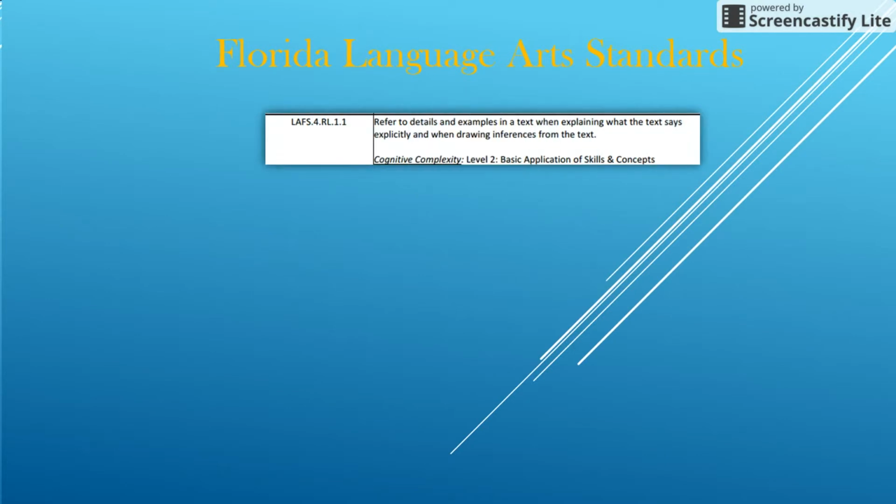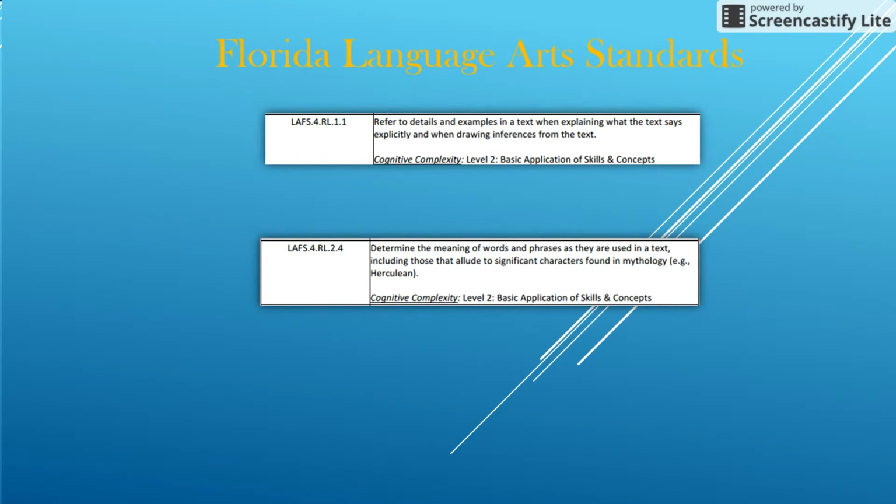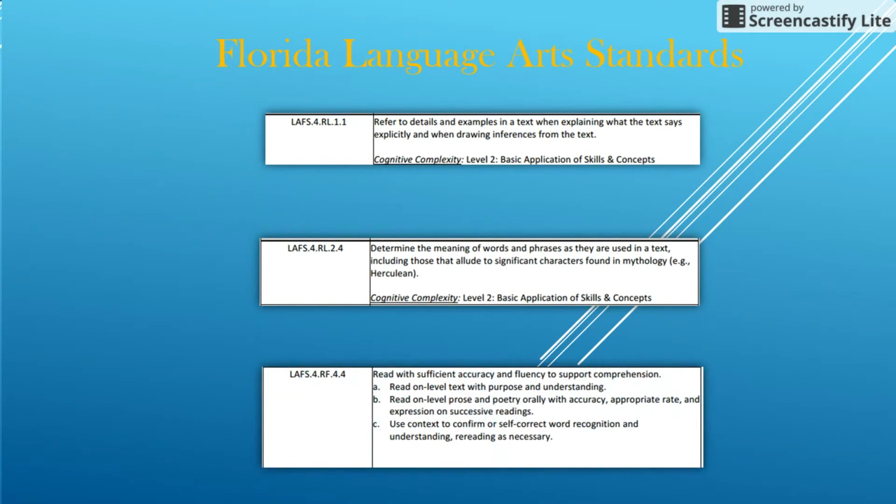So the Florida state standards that are covered within close reading are LAFS 4.RL.1.1, which states, refer to key details and examples in a text when explaining what the text says explicitly and when drawing inferences from the text. We also have 2.4, determine the meaning of words and phrases as they are used in the text, including those that allude to significant characters, such as those found in mythology. And 4.4, which says read with sufficient accuracy and fluency to support comprehension. Read on level text with purpose and understanding, and use context to confirm or self-correct word recognition and understanding.